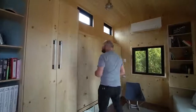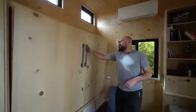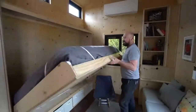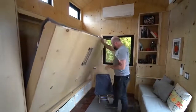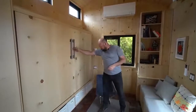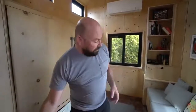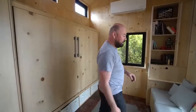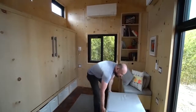The primary bed, we're using a horizontal Murphy or a wall bed system. So it just comes down right here. So what we do is we move this little fold-up rocker out of the way, and our furniture actually rolls, so we can move it to the side. All right, just bring it out here.